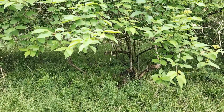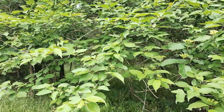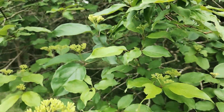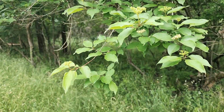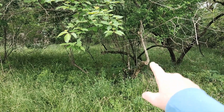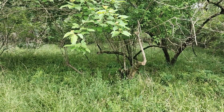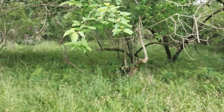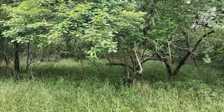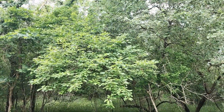Here is a beautiful blooming dogwood. And dogwood is an under canopy tree, so you can see this in the back there. That's the dogwood. If my camera would cooperate. That right there, that tree, is dogwood, and it grows under canopies of other trees. So you can see there's the dogwood, and there's the other trees.